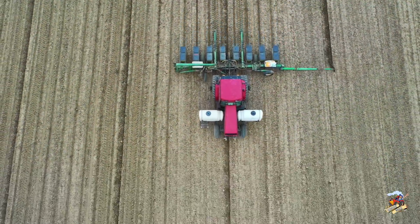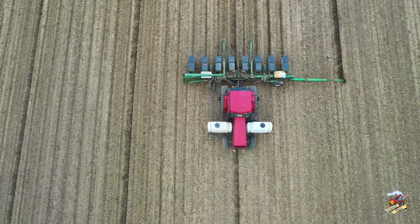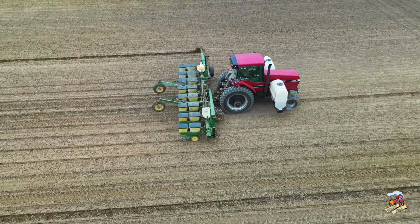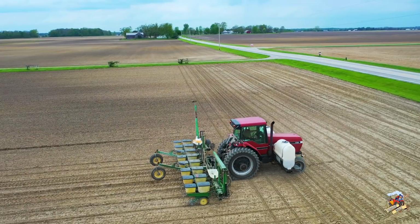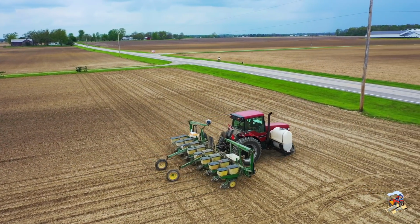Now, a little history on the Case International 7120 Magnum tractor here in the video. These were built in Racine, Wisconsin between 1987 and 1993. You could get these tractors in two-wheel drive like this one here, or you could also get these in a mechanical front-wheel assist or four-wheel drive. In 1993, this tractor would have sold for approximately $76,000.